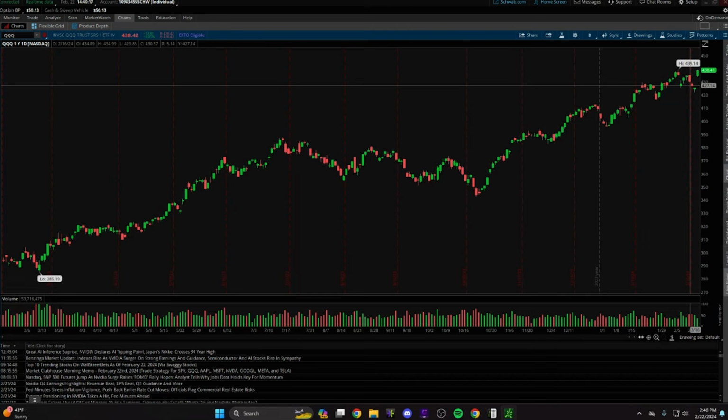The QQQ is gonna close at the high of the day. I don't know. I thought the market was cooling off, but this brings a whole new wave back into it, in my opinion.